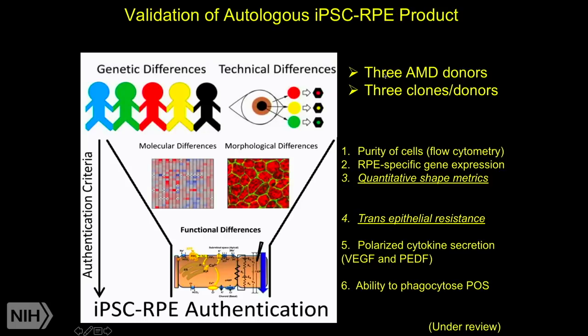So to do that, we made cells from 3 different AMD patients, and we made iPS cells from 3 clones per patient. So we had 9 clones. All of those differentiated into an RPE patch under GMP grade conditions.